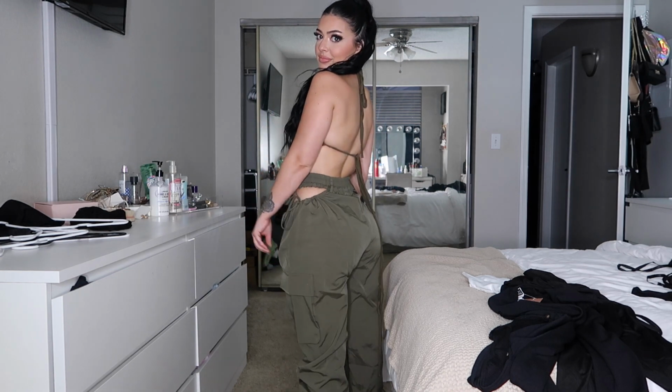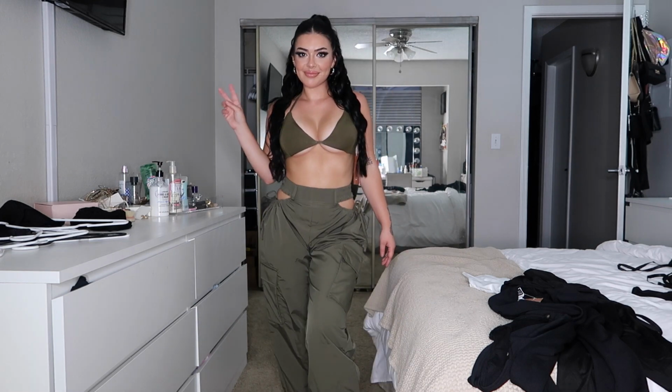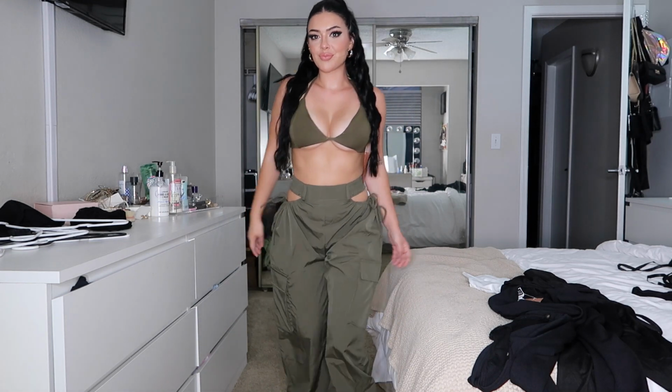But yeah, I will definitely be wearing this with different outfits as well. I feel like you can mix and match both of these items. That's another reason why I like two-piece sets, to mix and match them. But this together, so cute. Okay, and then that is everything that they sent me.